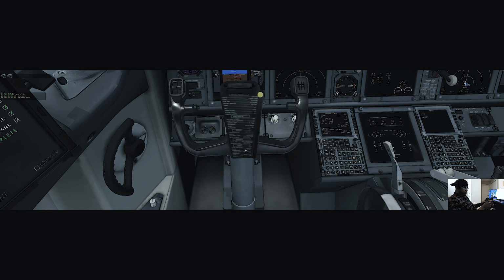LaGuardia Tower, Delta 922, ready to taxi out runway 13, and we do have India. Delta 922, LaGuardia Tower. It looks like Bravo is actually current. You might have picked up the wrong ATIS. Actually, let me check my error on my side. Yeah, it didn't need Bravo, so you can taxi via Golf Sierra Papa, cross runway 4 at Papa. Okay, Golf Sierra Papa, will cross runway 4 at Papa, and we do have Bravo, 922. 922, thanks.